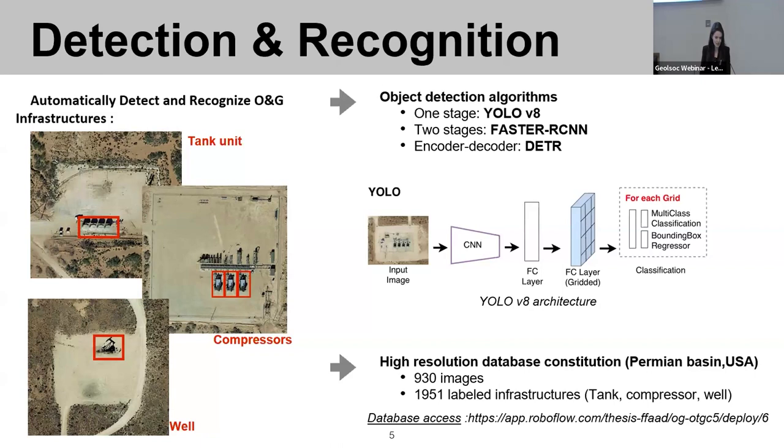For that, we have the possibility to use algorithms from the object detection category. We have multiple ones available with different characteristics. For example, we could find algorithms of the one-stage category, such as YOLO, two-stage with Faster R-CNN, and also the category of transformers with encoder-decoder.